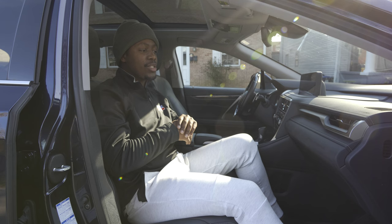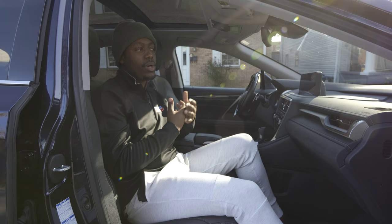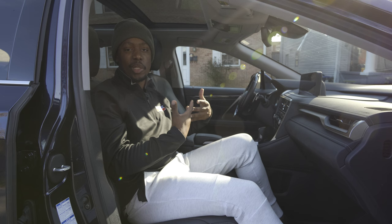I wouldn't really see a need to upgrade the sound system. If you have this vehicle, there's probably not a need at all to upgrade any of the speakers. They sound phenomenal unless you just want it to be a little bit louder. So, fantastic system.